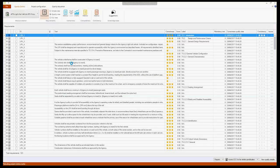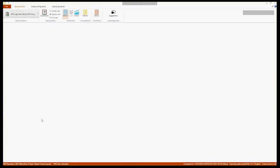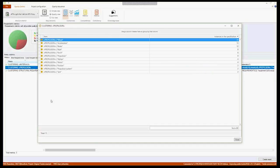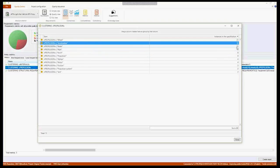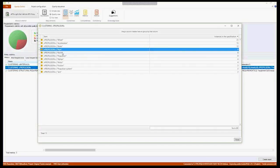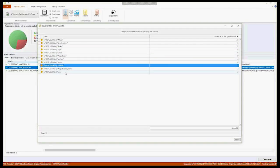Okay, we are done. And now you can very quickly see that I have created just 3 different clusters. I am using a cluster based on keywords, just to put together 23 requirements dealing with wheels, 13 dealing with acceleration, 12 dealing with brake, and some others dealing with different measurement units, miles per hour or kilometers per hour, or propulsion or whatever, right? So we can put all these 88 requirements together and just allocate them to the propulsion team.